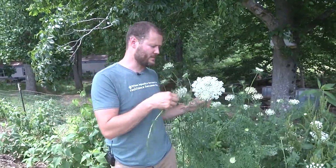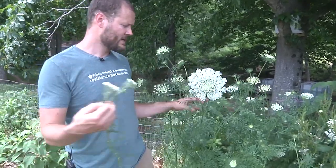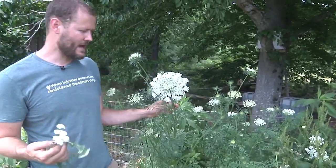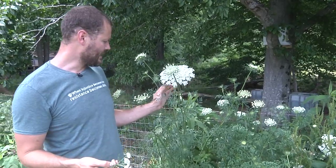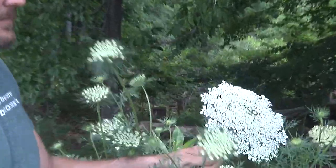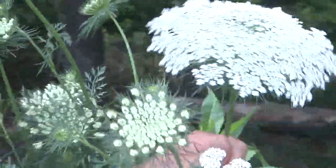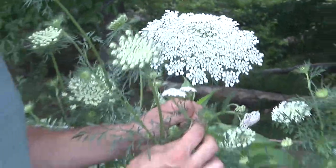This is not poison hemlock. This is Queen Anne's lace, which is actually technically edible. I've never eaten it. But yeah, they both have umbrella-like flowering parts. Obviously, you can tell the difference when they're side by side.